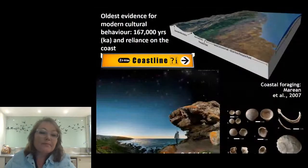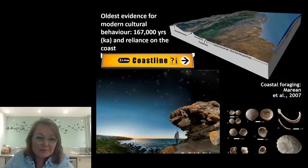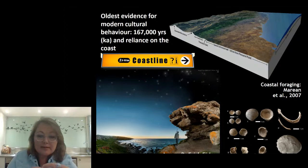At Pinnacle Point, the adjacent shelf is about 100 kilometers wide. And the cave records show the oldest evidence for modern cultural behavior, going back to 167,000 years. There's also been a strong reliance on the coast right through this time. What the archaeology shows is a reliance on coastal resources when the sea is nearby, and then people seem to abandon the site when the sea is far away.